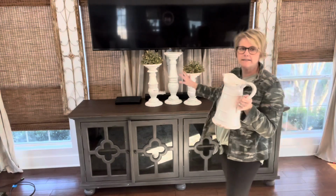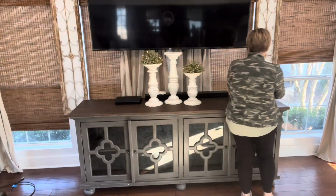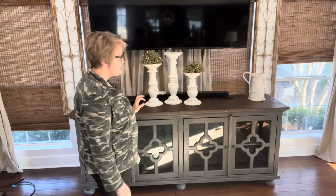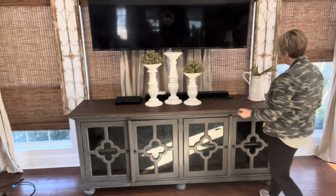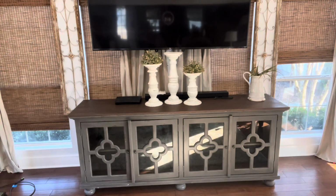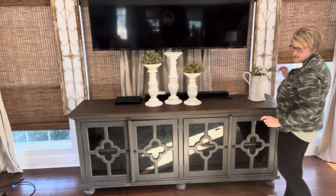Since I have the white in the center, I'm thinking about putting this white on one side. I could do it here. I could do it here. I think I'm liking that area, and then we'll put some greenery in it. She has some really pretty grasses, and I really like that billowing out. She does have white flowers. This is an off-white with the white. I do like the mixture.